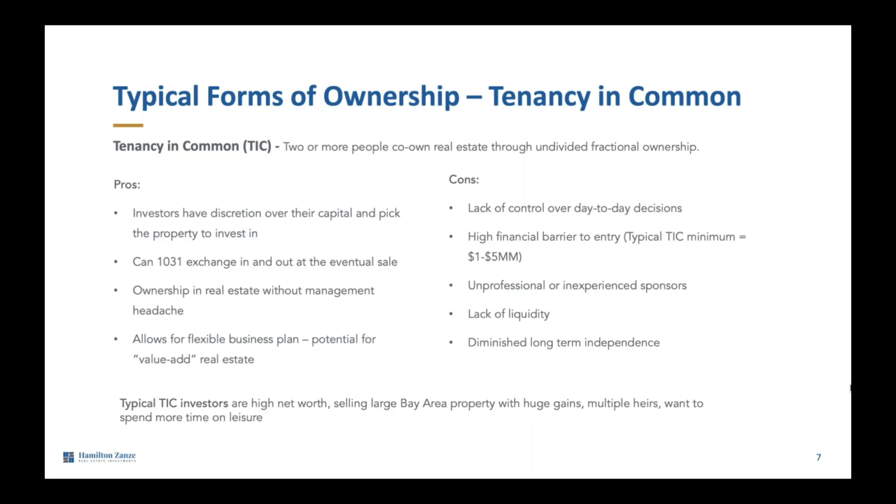So this is what we've used more times than not, is tenancy in common. And our minimum for us to do it is $1 million. The reason being, we're going to get a loan. You or your client will get underwritten by the lender, and that takes a lot of time.